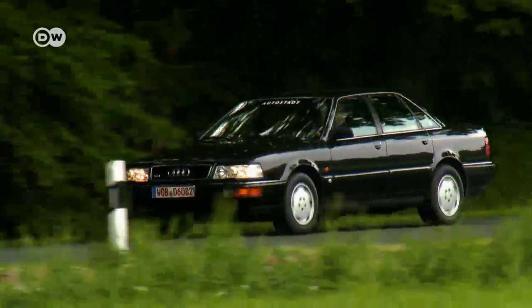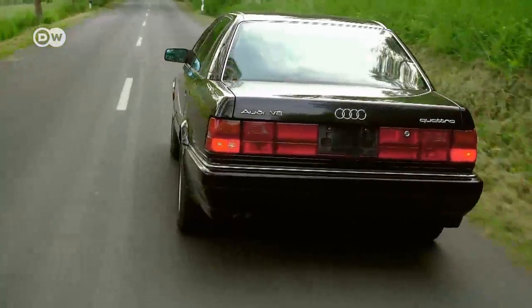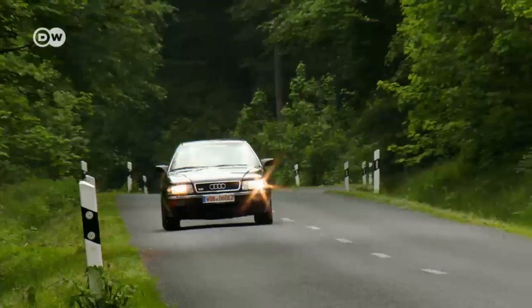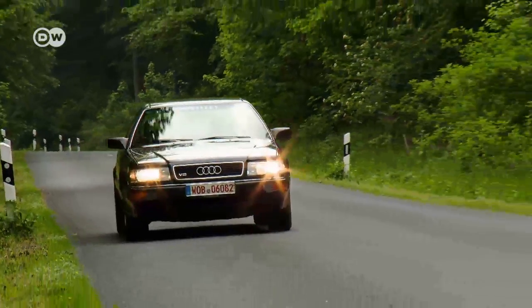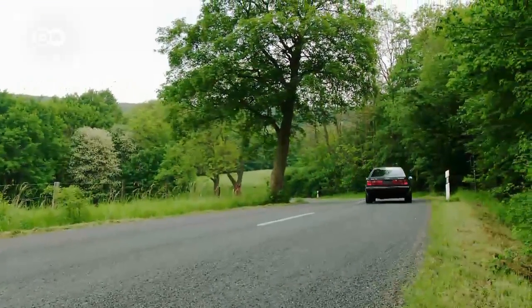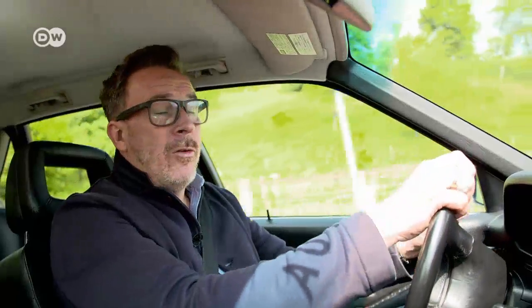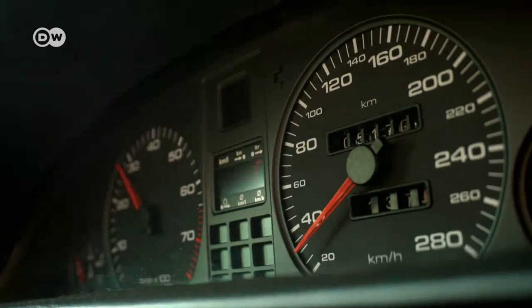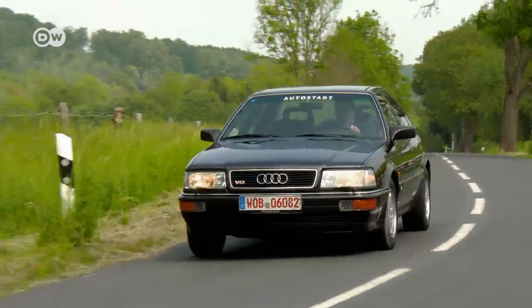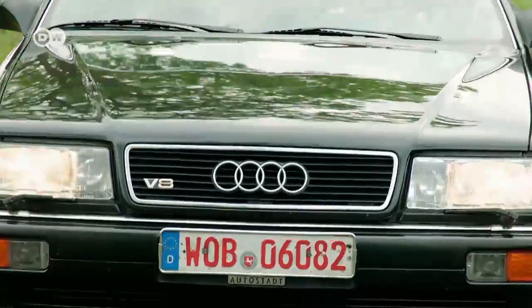When it comes to performance, the V8 engine's 3.6-litre capacity and 250 horsepower weren't initially convincing. It wasn't until 1991 that its 280 horsepower, 4.2-litre motor brought the car's performance back on par with expectations. On automatic, the V8 powers from 0 to 100 in under 8 seconds and reaches a top speed of 249. More hands-on people can reach 100 in less than 7 seconds, in any weather and on any surface.